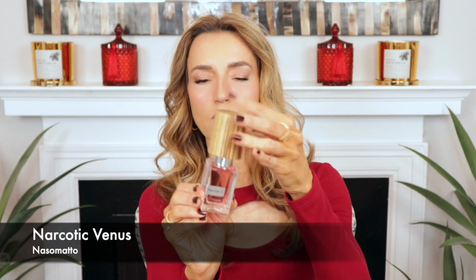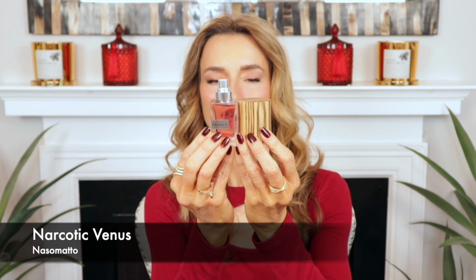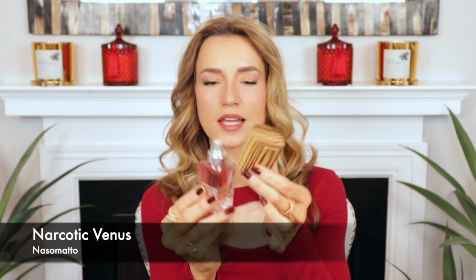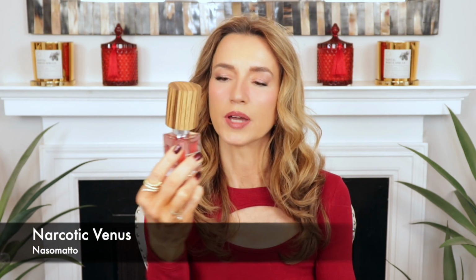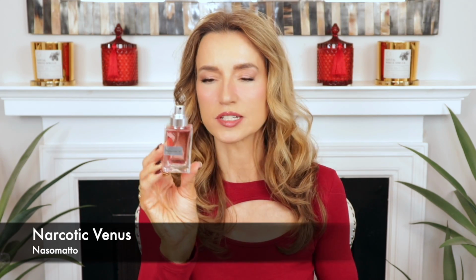And the reason why I don't like this design is that, again, your cap should never be as big as the bottle of perfume, at least in my opinion. It doesn't fit very well, and it's very top heavy, and it just kind of wobbles around. So I'm not a fan of the design, even though I get what people are going for, but this is just a very, very sleek perfume.